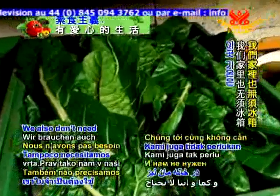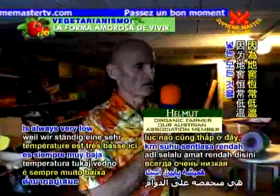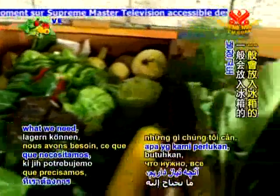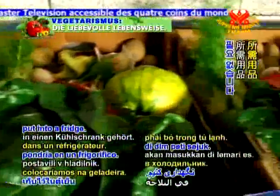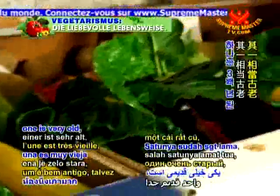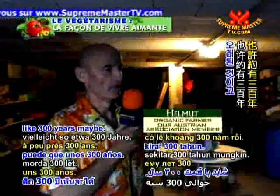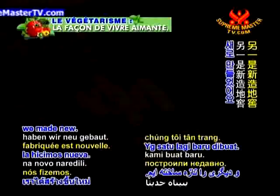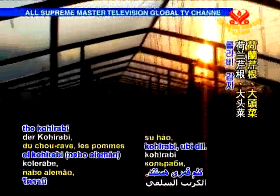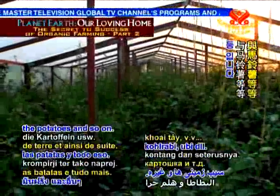We also don't need any fridge in our house because the temperature is always very low in here, so we can keep all the things that we normally would put into a fridge. For the winter we have 2 more cellars for the storage. One is very old, like 300 years maybe, and the other one we made new. These are the cabbages, the beetroots, the parsley roots, the kohlrabi, the potatoes, and so on.